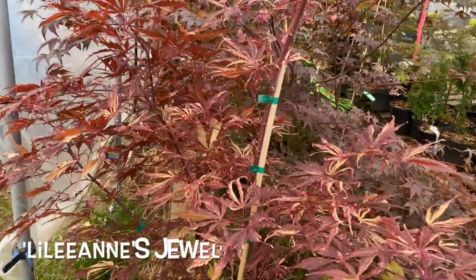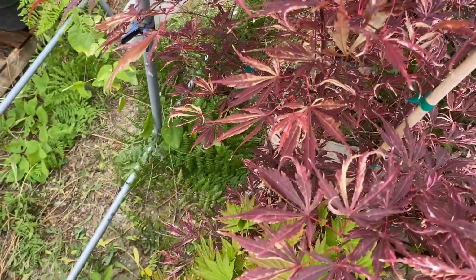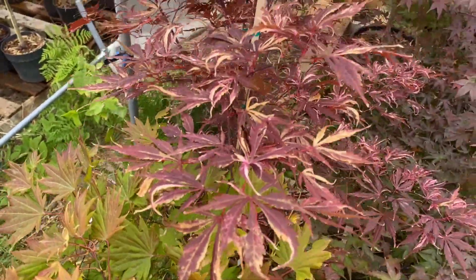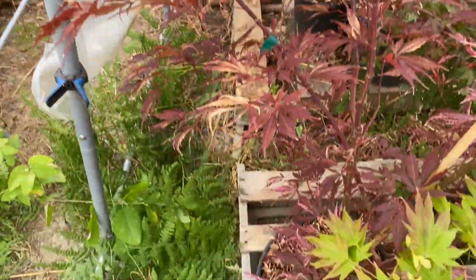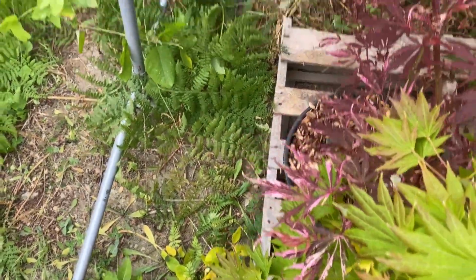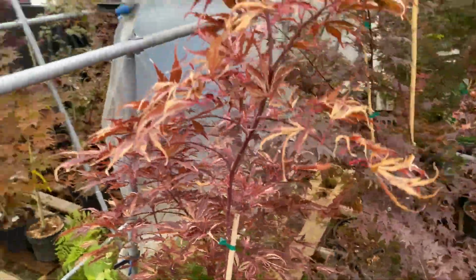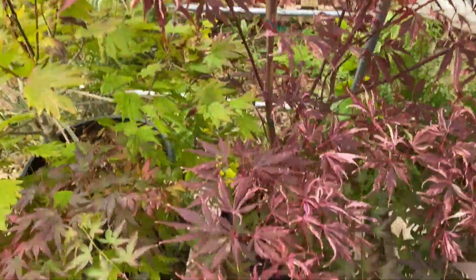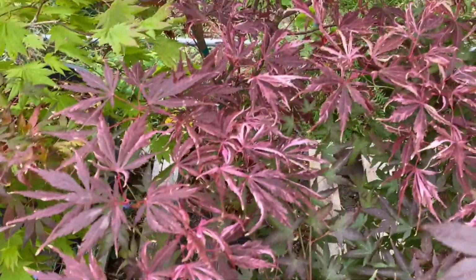We've got behind here Lillian's Jewel. It's also coloring up now. The whites are turning a little more yellowy colored, not quite yellow, almost a beige. This is an amazing tree. You can see some leaves down here that haven't changed, and then other ones here that have. And this is an amazing variegated tree that just looks awesome all year long. If you don't give it too much fertilizer, you're gonna have an awesome looking variegated tree.